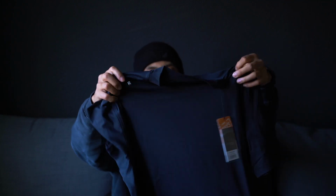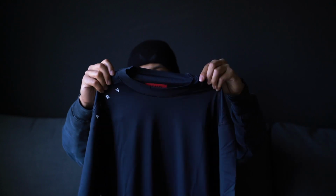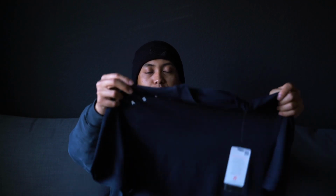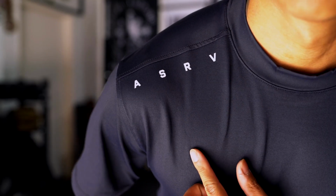Essentials mock neck tee. That there definitely is like a mock neck vibe to it. It does stand taller. And little detail here, I just love that the tags, the branding here is red. I love that pop of red. You guys know me, come on now. As far as the design choice on these shirts this time around, they opted for putting the ASRV branding on that upper right chest or shoulder area.